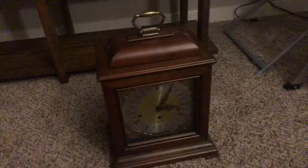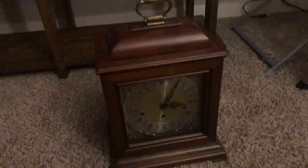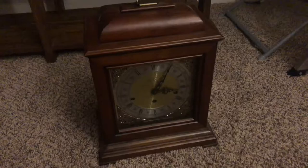I will tell you where I got this. Someone I know went to North Carolina, and they went to a garage sale, and they found this clock, and they thought of me. When I got it, it came with a battery-powered movement, but I did not like that.